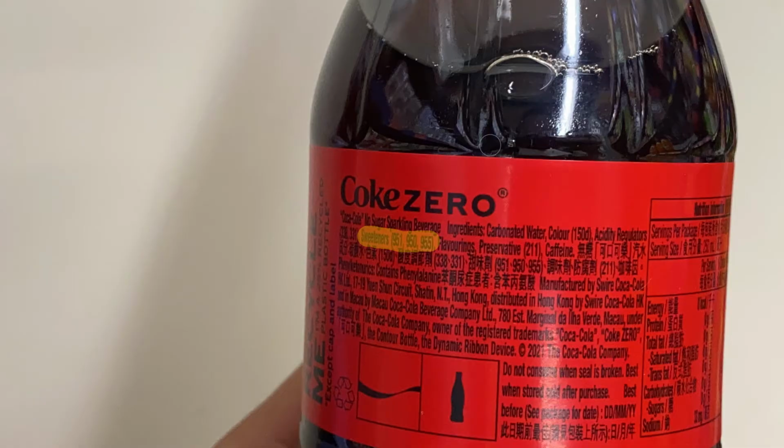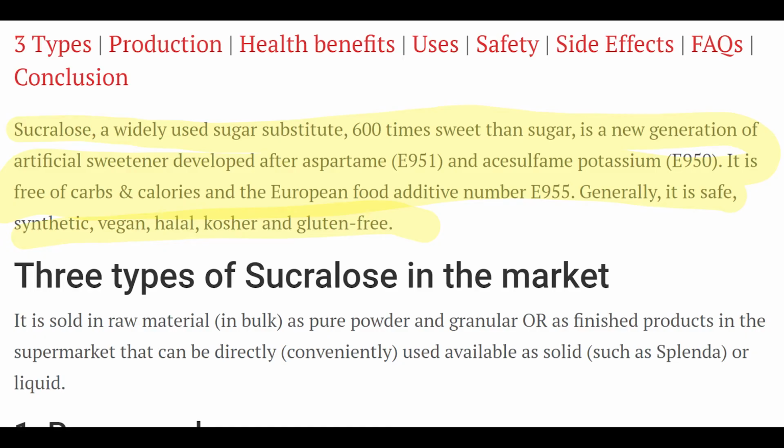The next sweetener is Sucralose 955. Sucralose, a widely used sugar substitute, 600 times sweeter than sugar, is a new generation of artificial sweetener developed after aspartame E951 and acesulfame potassium E950. It is free of carbs and calories and has the European food additive number E955. Generally, it is safe, synthetic, vegan, halal, kosher, and gluten-free.